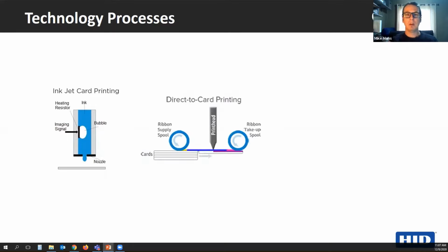Direct-to-card printing is a little bit different. It utilizes a print ribbon as well as a print head. So they're two separate items, whereas in the inkjet cartridge, the print head is built right into that ink cartridge itself. So every time that you replace the print cartridge, you do get a new print head.